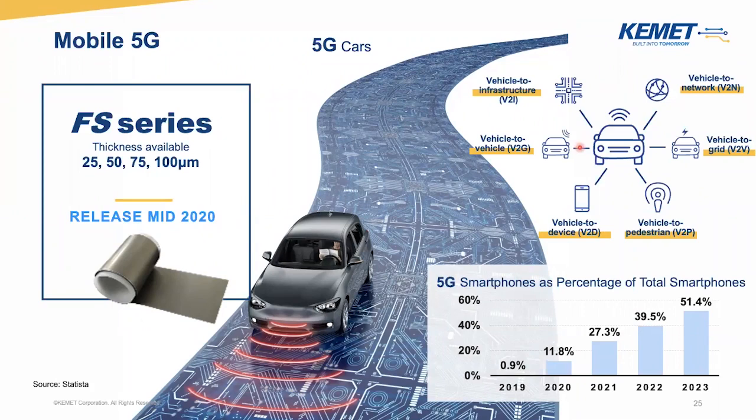So 5G is being implemented in vehicles for advanced driver assist and ultimately autonomous vehicles, for vehicle-to-vehicle communication, and also for vehicle-to-network and vehicle-to-infrastructure communication, mainly because of the very low latency of 5G for these real-time applications.